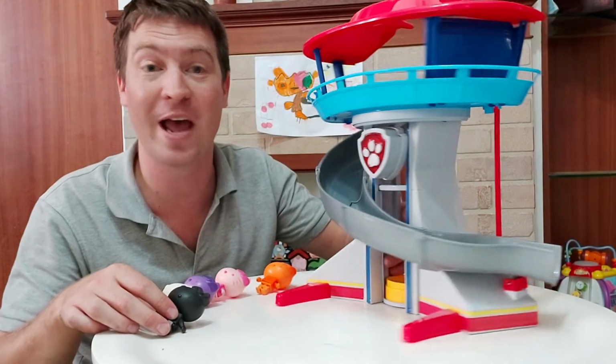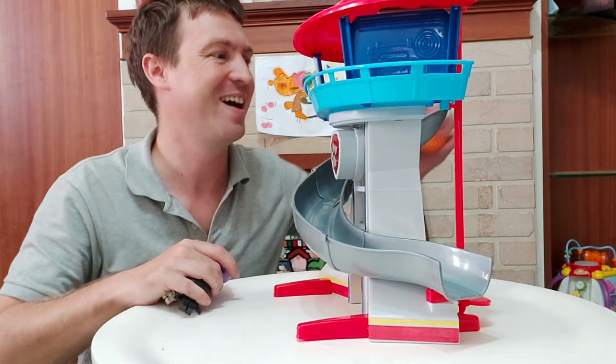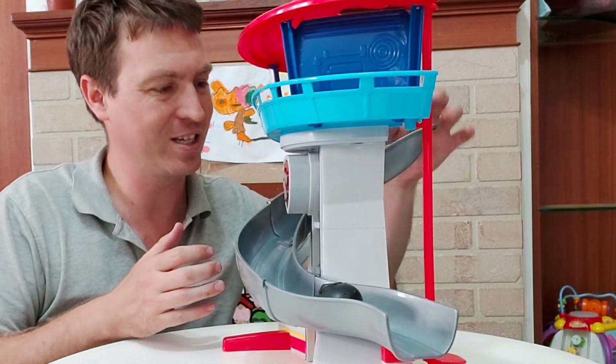Alright, let's see if we can make all the Hello Kitties go down the slide in one big bunch. Ready? Pink, orange, purple, black, white.